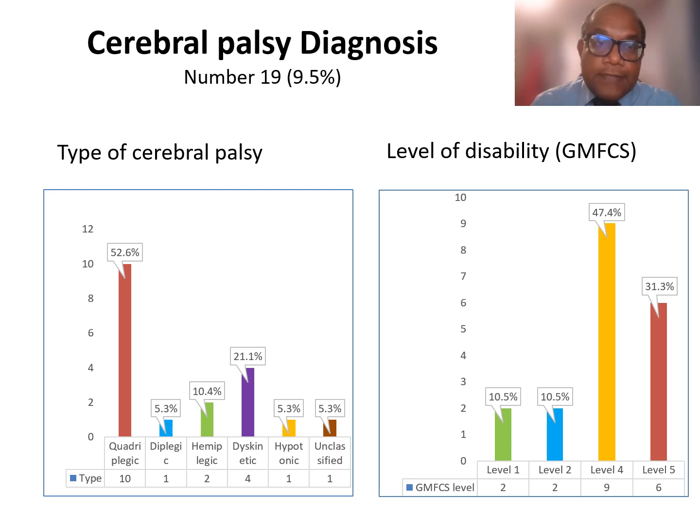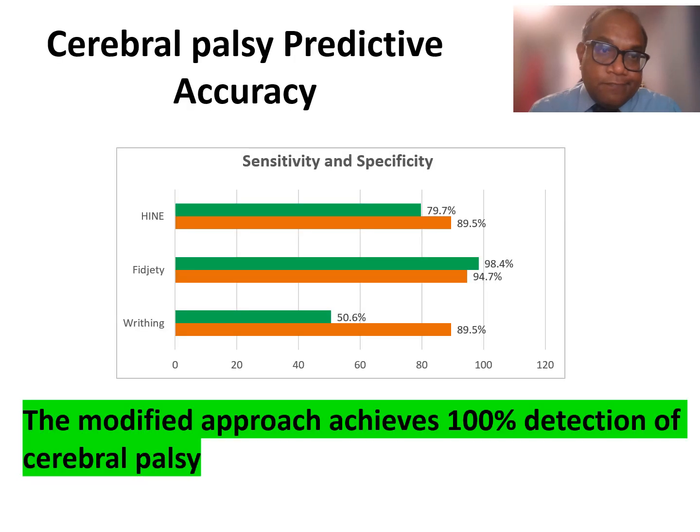Among the 201 children, 10% were diagnosed with cerebral palsy. Out of these, over 75% had severe motor disabilities, with spastic quadriplegia being the most common subtype of cerebral palsy. This differs from data in high-income countries, probably due to the variation of risk factors and differences in early intervention and early management strategies.